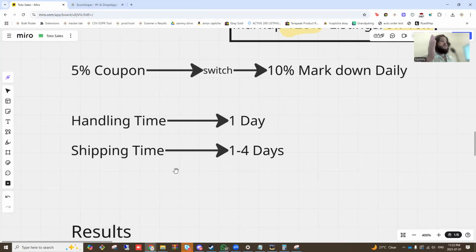Same thing with the shipping time. Decrease the shipping time to 1 to 4 days. We use Amazon Prime as our fulfiller, so we're always going to be okay. They deliver within 2 days like 95% of the time. The opposite is true as well. If you put your handling time at 99 days, you're going to get zero sales. So the less your handling time and the less your shipping time, the more sales you're going to get.